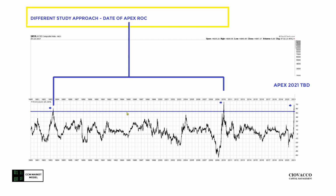Our study approach is a little bit different here. Instead of saying it's the day that we hit the blue line, we found the apex of the 213 trading day rate of change. This is somewhat more of a worst case scenario when the rate of change starts to fall. Thus, we really don't know the date of the signal in 2021 because we don't know if this has hit an apex similar to this or this yet. But what this tells us is when that does happen, what could we possibly expect?